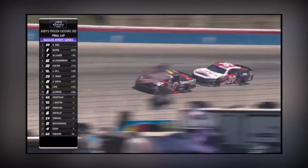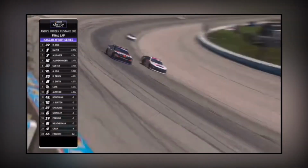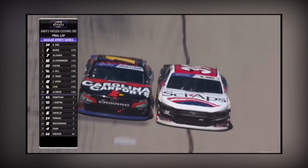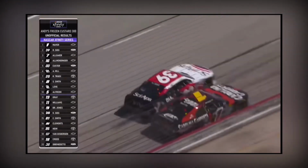Comes up the track, tries to block the 39. The 39 comes to the inside. The 1 outside, the 39 on the inside. They're door banging, they're sliding around. The 39 hits the 1. Coming to the line, who's it going to be? And it ends up being the 1 by 0.002 seconds. Wow, it was an incredible finish. What a drive by the 1 to run the 39 down, but what a heartbreak for Ryan Sieg.